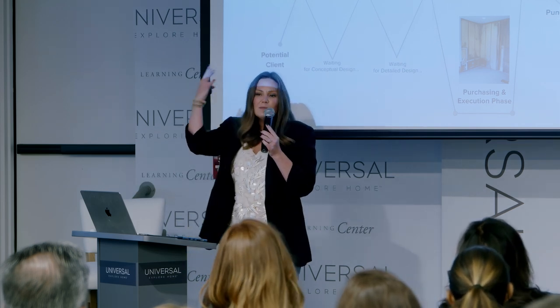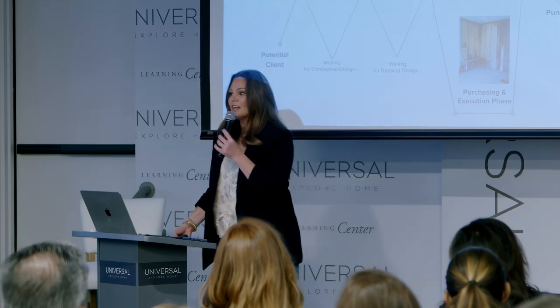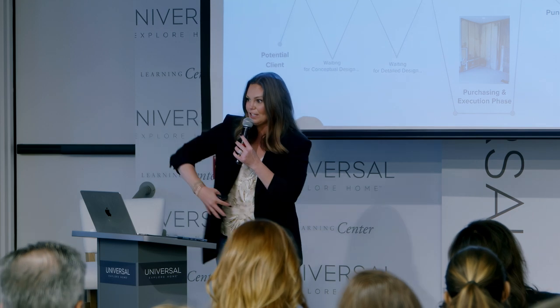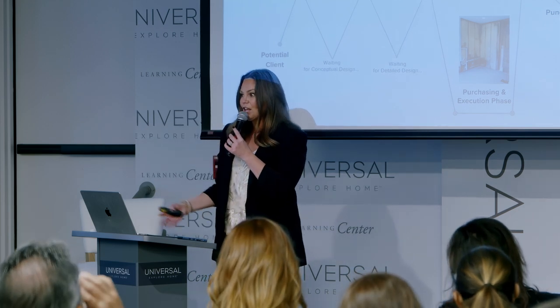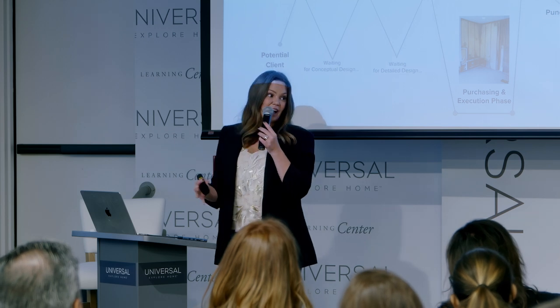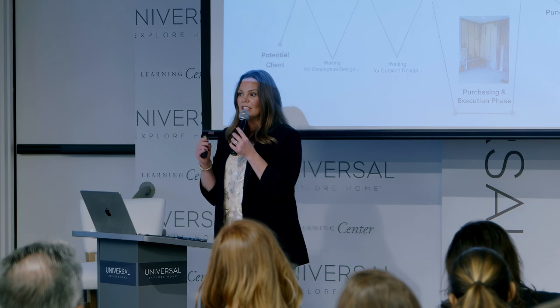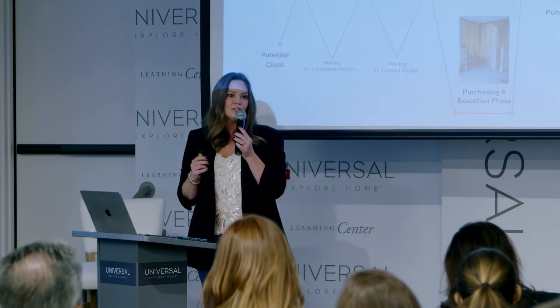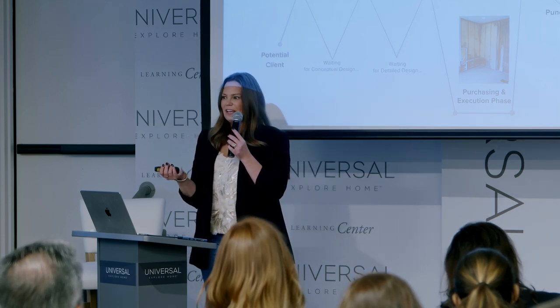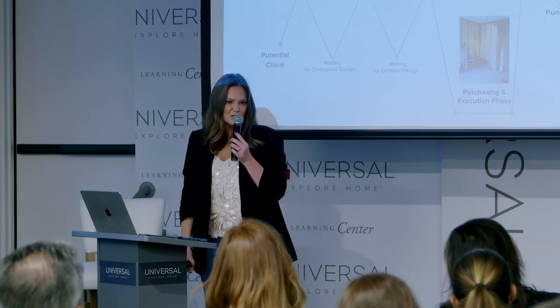They can't conceptualize how much work it is to run around, herd the cats that are furniture vendors to get everything into the warehouse, right? But the herding of cats is procurement. And it takes a lot of time and it takes a lot of effort and there's a lot of moving parts in that. And it's really hard to send great, big, beautiful invoices for something when they're like, what are you doing? We're following up on open orders. How could that possibly take you this much time, right?